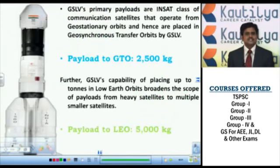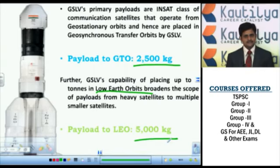And the next one is GSLV, which, as I told you, is primarily used for launching INSAT payloads into geostationary orbits. It has the capacity to launch 2500 kg payloads in geostationary orbits, whereas in the case of low earth orbits or sun synchronous orbit, it can launch payloads up to 5000 kg. So what is the difference between PSLV and GSLV? PSLV will launch lower payloads when compared with GSLV. Let's see why GSLV launches more payloads.